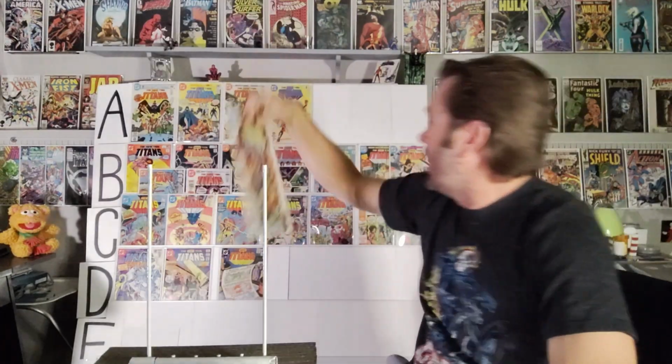This is a beautiful image here. I like this one a lot more, and I'm giving it a B+. Next up, we got issue number 25, and this was a very powerful green cover.